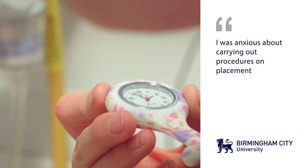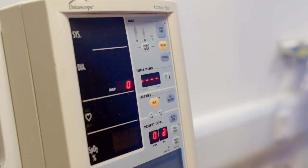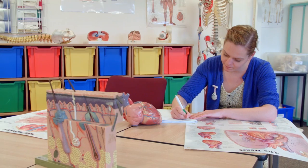I'm quite an anxious person, so I was worried about having the confidence to carry out skills as a child nurse on placement and in assessments. In Space, I've used SimBaby to practice blood pressure, respiration rate, heart rate, temperature, and capillary refill. I've also used the posters and anatomical models to help me apply the underpinning anatomy and physiology to my clinical skills.